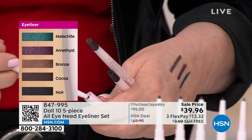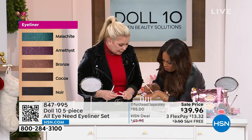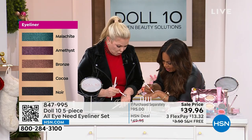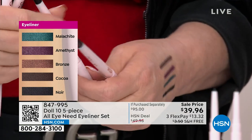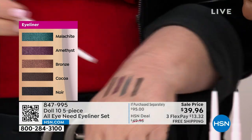I love that. You know why? One of my pet peeves is finding the sharpener. Where is it? I don't want to find a sharpener. I always say that it had an affair with the sock in the dryer. Ain't nobody got time for that.